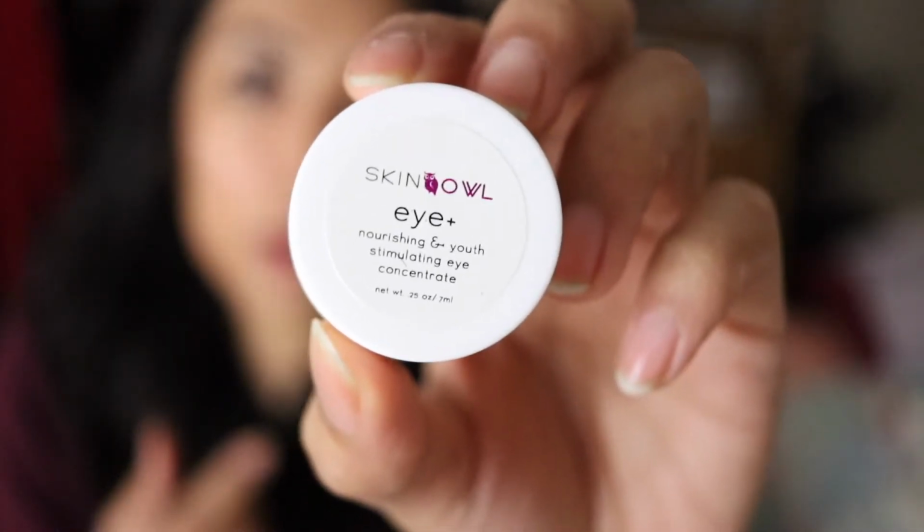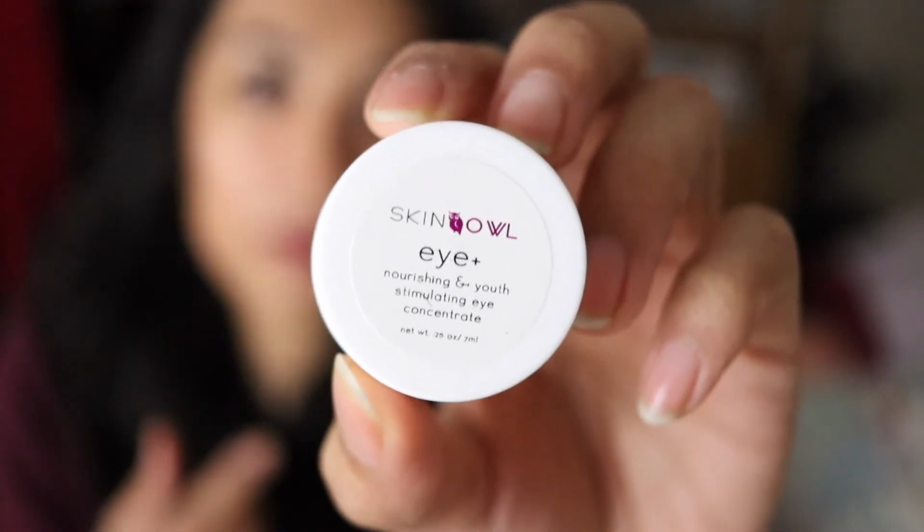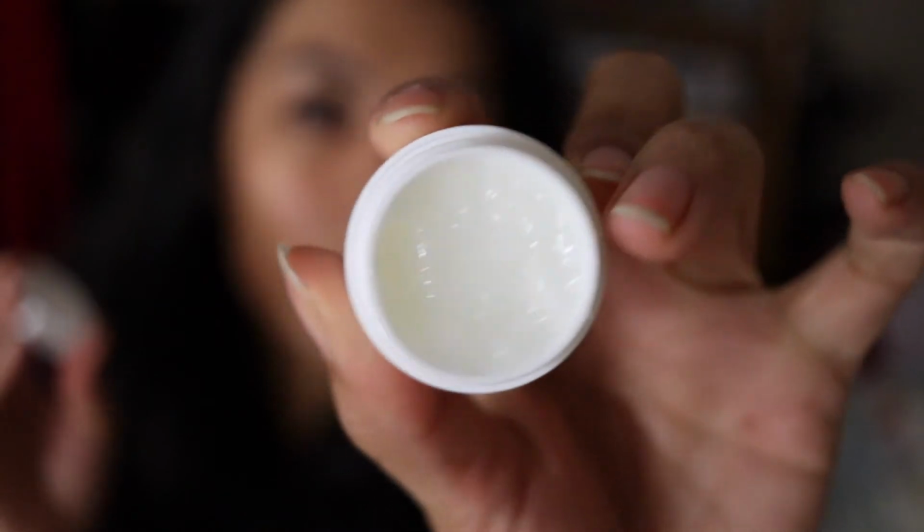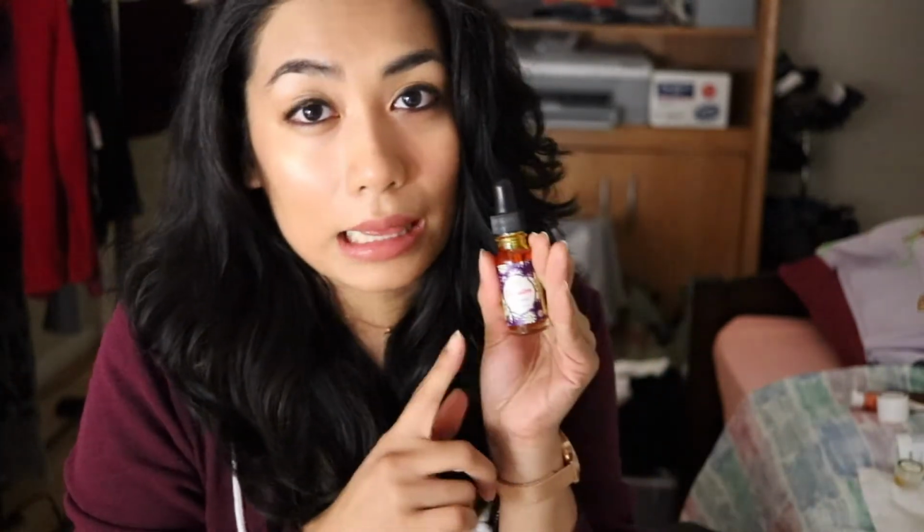I recently tried the Skin Owl Eye Plus Nourishing and Youth Stimulating Eye Concentrate. This is not an oil, it's a clear jelly consistency. I tried it, and at first I thought, oh, it feels really nice. It does feel really nice. But I have to admit, I think I like this one better. I'll keep using it to see what it does for my eye area, but I highly recommend this one.